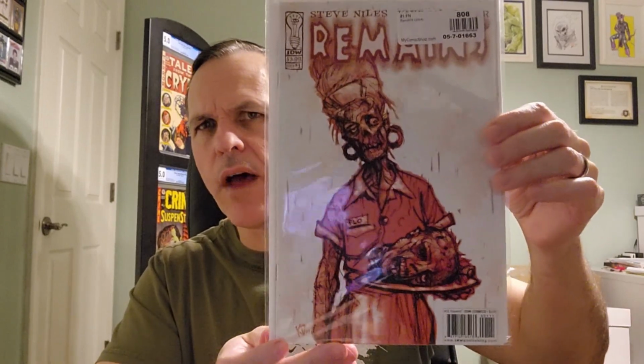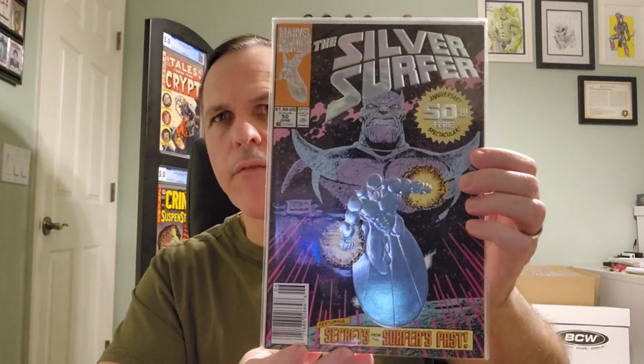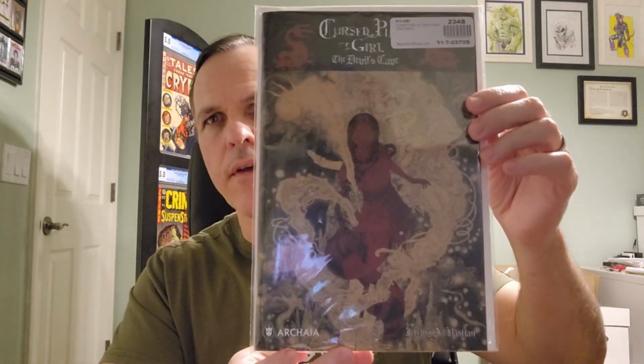All right, so let's do a quick summary. We have Ufology #1. We have Remains #1, and this is from 2004, 5 issues in this series. Silver Surfer #50. Scene of the Crime #1. And Cursed Pirate Girl Devil's Cave issue #1. And that will do it for our 5 speculative comic books for today.